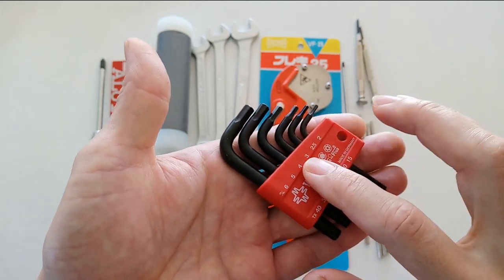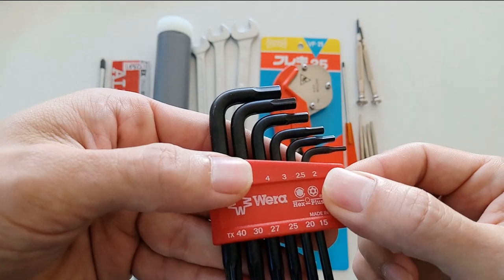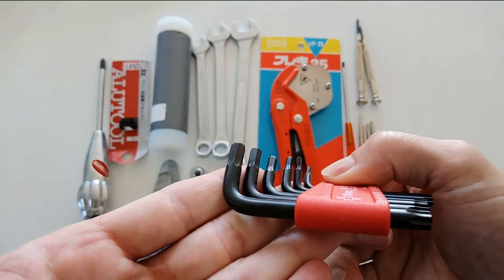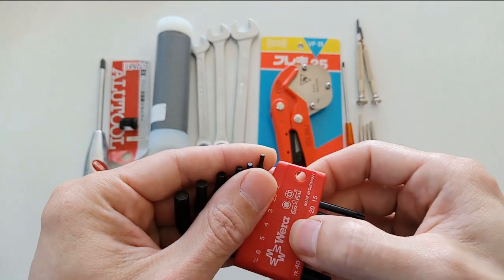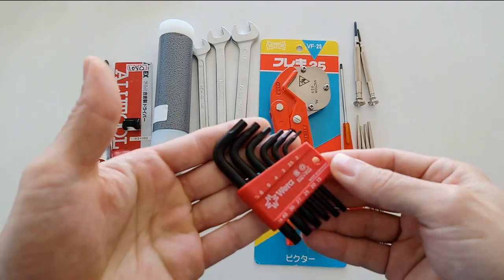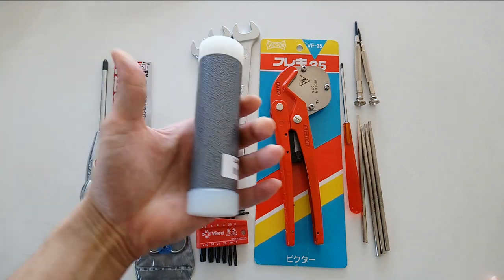So what's different is that Wera has had their Hex-Plus feature. Hex-Plus, yeah. If you're not familiar with German tools innovation from Wera, such as the Hex-Plus, I would suggest going over to the YouTube channel German Tool Reviews. He does a good explanation on the Hex-Plus feature. So I thought that was kind of cool. So I had to get one. Okay, moving on with this item here.